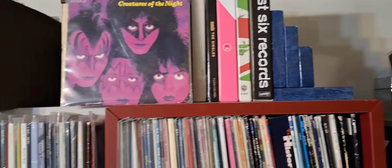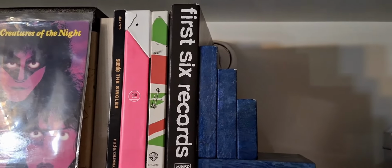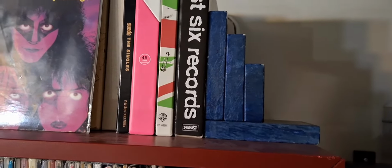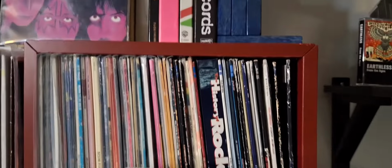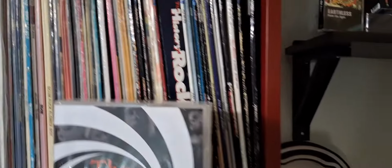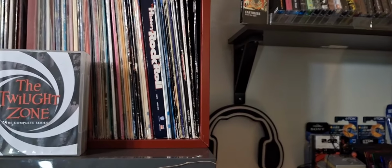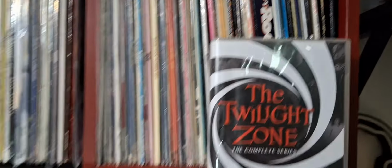Let's see, these are some 7-inch box sets. Suede, Ramones, Sex Pistols, and I forget what that one is, actually. But that's a 7-inch box set. And this is music laser discs, because I have a laser disc player down here. So that's there at the tail end of my hip-hop vinyl.